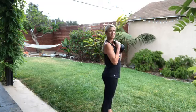Next exercise is the kettlebell side lunge. So I'm going to hold the kettlebell in tight to my chest, squeeze my shoulder blades together, and I'm going to lunge side to side. I'm going to do 10 on each side. So we're going to go over to one side and then to the other. And you can be doing this morning with just body weight if you want to. So you don't have to have a kettlebell.